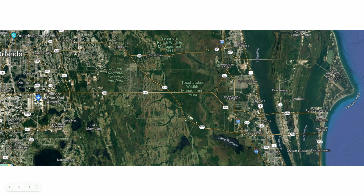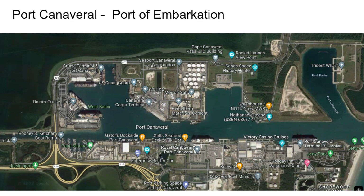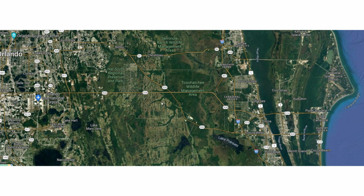So if you spend the night here, I recommend, and we'll talk about it at the end, that GoPort can get you from the airport on down. If you land here, there's a whole bunch of hotels right in this area that you can stay in. You may want to double check, but hotel to cruise port shuttles are available. And if you're driving, they've got on-site parking.